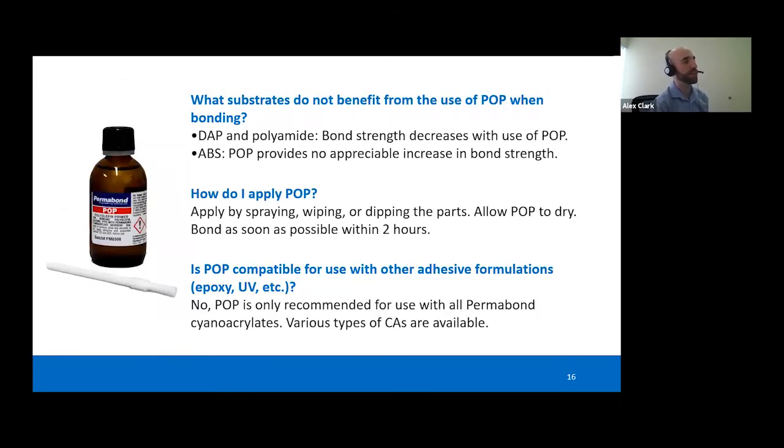So important thing to remember is that POP doesn't always help. It's not like a cure-all. It's not like, oh, it's a primer where I can use it on everything and it'll get me a stronger bond. It's important to keep in mind that some substrates don't benefit, and some substrates you'll actually see worse performance using POP. So a good example is polyamide or nylon. And I've seen this as well with our cyanoacrylates and POP. You'll actually see a decrease in bond strength if you use POP versus if you don't. So that's important to keep in mind.